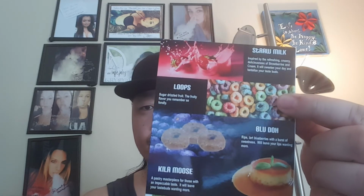Loops is a sugar drizzled fruit, which is basically supposed to look like your fruity cereals. Again, very comfortable. It has a creaminess texture to it, better than some other cereal flavors that I've tried, where it tastes like it's a dry handful of cereal. Now, sometimes that does work if you're wanting a sugar kick in your vape.